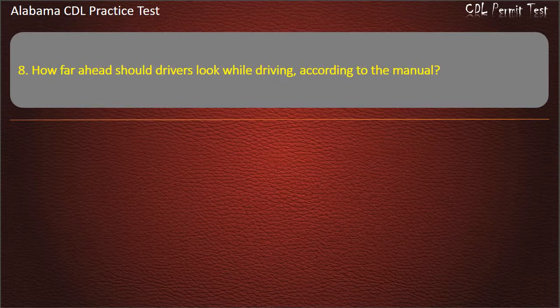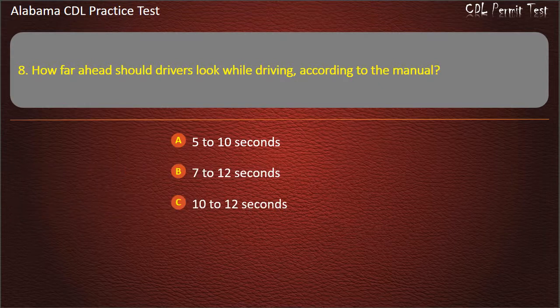Question 8. How far ahead should drivers look while driving, according to the manual? 5 to 10 seconds, 7 to 12 seconds, 10 to 12 seconds, 12 to 15 seconds. Answer: 12 to 15 seconds.